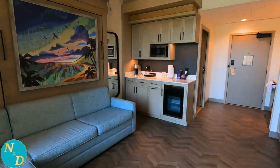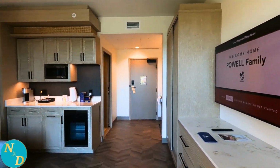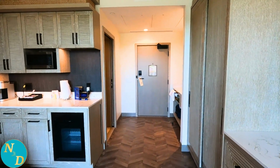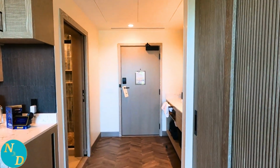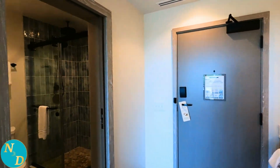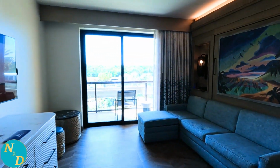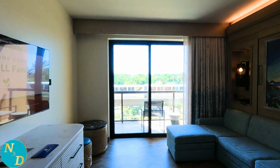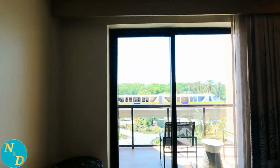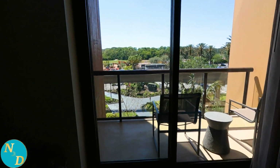So there you have the detailed review, first blush, of the Duo Studio Resort View here at the Island Tower at Disney's Polynesian Village Resort. There's one monorail. There we go. I knew I'd get that.